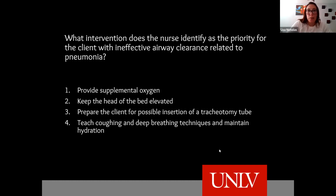Okay, nice. The majority of you got it right. Number 4, teaching coughing and deep breathing techniques and maintaining hydration. Because if we go back to what's the priority for ineffective airway clearance, you have to think what that means: your patient can't effectively clear their airway. And so what is most effective, what should be the priority to address that, is number 4.